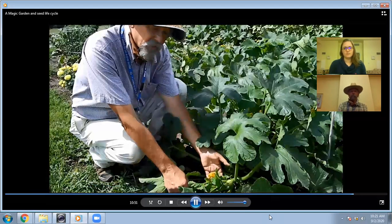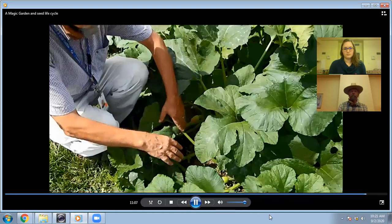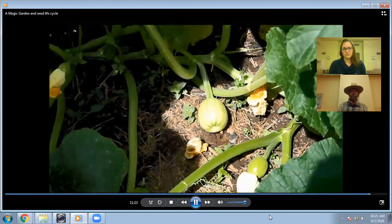Now, looking around in the squash patch here, I see in this direction there's some little bit bigger squash. We'll take a look at that and see what they look like as they get older. Let me just part these leaves. Oh, look at here. Can you see this? Squash plant there, look at that. And look at the flowers come off. Look how much bigger it is.